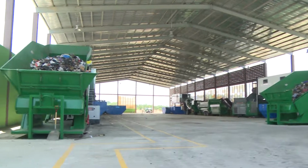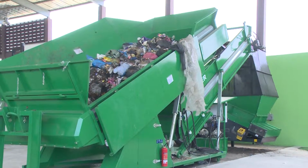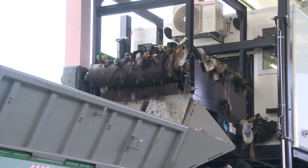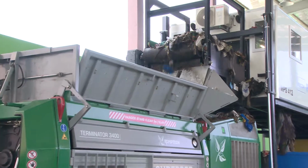The conveyor carries the waste onto the various sorting cabins. We have both mechanical sorting and manual sorting. We also have some mechanical sorting points, for instance, the magnetic separator, which is able to attract all the ferrous metals. We also have the rotary screen, which is able to separate the organic from the inorganic.